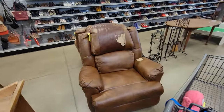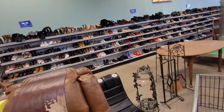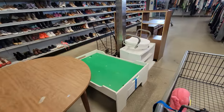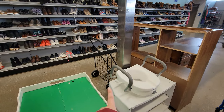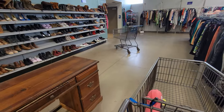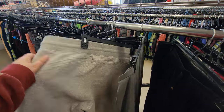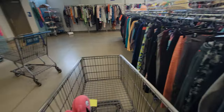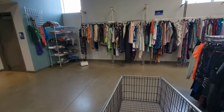Got some recliners here. Some purses over here on the wall. Boots are $6.99. Shoes are $5.29. Got a big train table here. Oh, there's a cart. It doesn't look like it's one of the ones that fold into itself, though. $4.99 for women's active wear. Extra large. Shoes, restrooms. And then the wall back here is the linens.